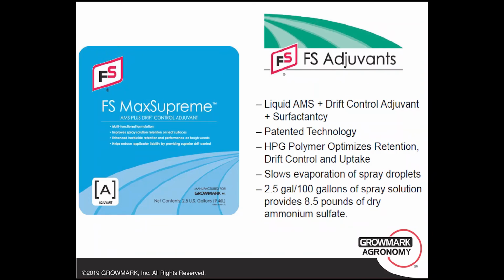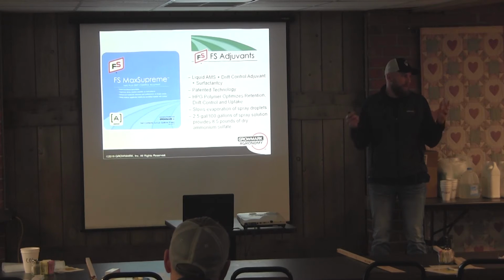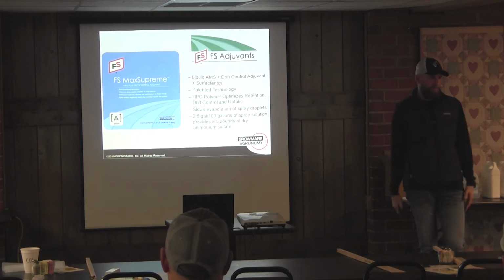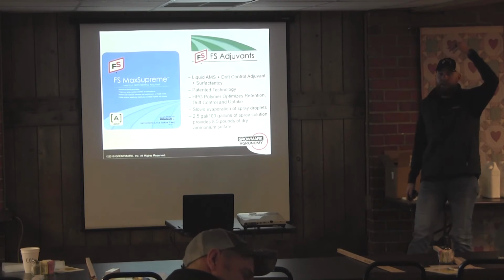So why is droplet size, back to Jeremy's point a little bit earlier, important? This is FS Max Supreme. It's a liquid AMS. It's got guar as your DRA plus an NIS. This point right here, which is the fourth bullet point, it's going to slow the evaporation of the spray droplet. What's the average temperature when you guys are spraying, we'll just say beans, posting beans in the summer? If you had to throw out a number, nobody's wrong here. What's the average temperature? 70, right? Humidity, relatively high, right? You can get higher than that even, right?